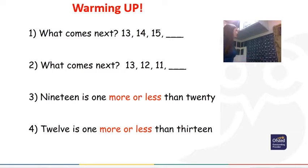Question 4, 12. Is 12 1 more or 1 less than 13? 12 is 1 less than 13. It's smaller than 13, isn't it? So the answer is less. Big tick for you and a super smiley face as well.